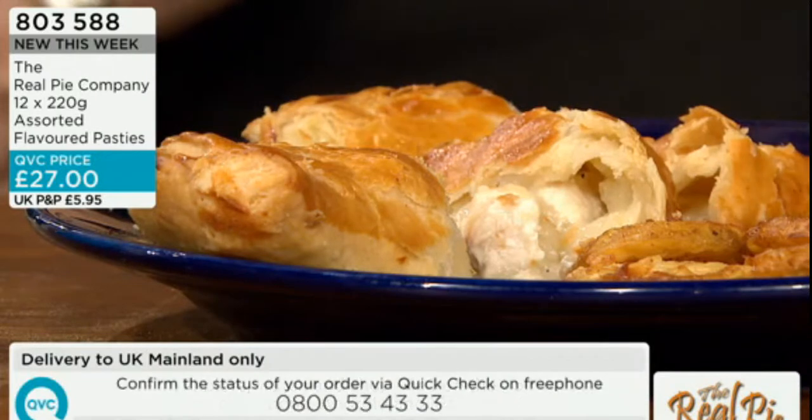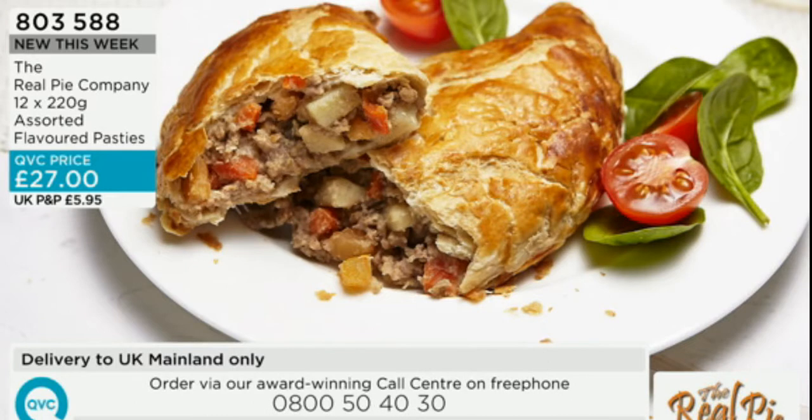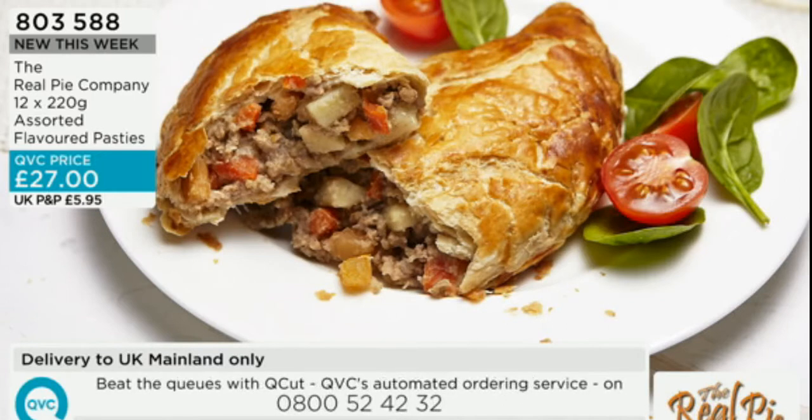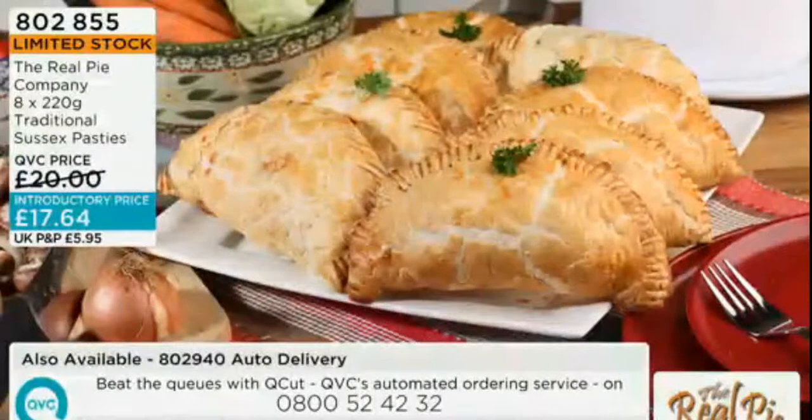New this week, the Real Pie Company, 12 assorted flavoured pasties, £27. Now, if you want to try the different flavoured pasties, I can highly recommend this. But what if you've said, I've had the Sussex pasty in the past that's won awards, and I want to stick with just those? Don't fret. We can do that for you as well.